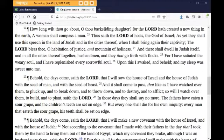And there shall dwell in Judah itself, and in all the cities thereof together, husbandmen, and they that go forth with flocks. For I have satiated the weary soul, and I replenished every sorrowful soul. Upon this I awaked, and beheld, and my sleep was sweet unto me.